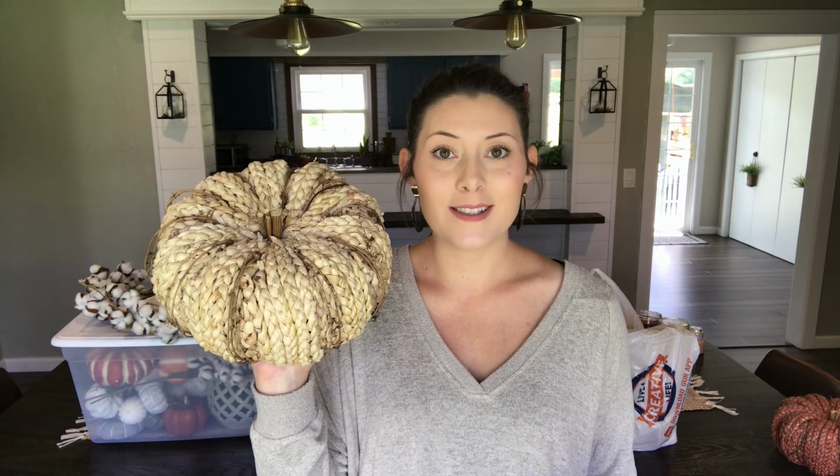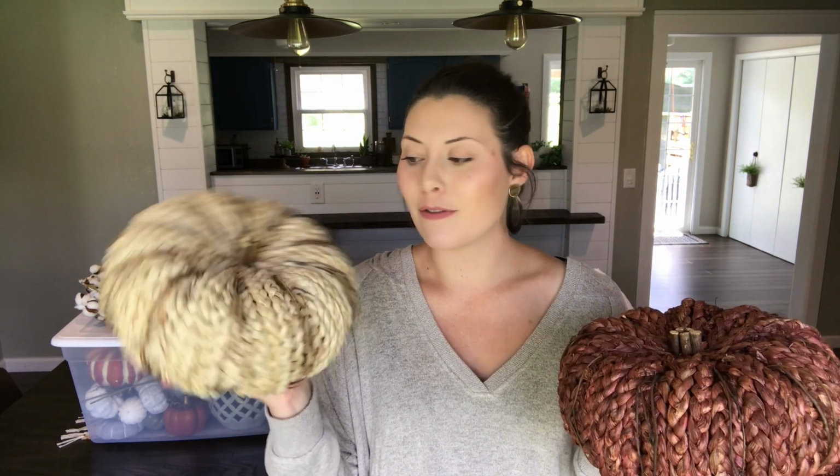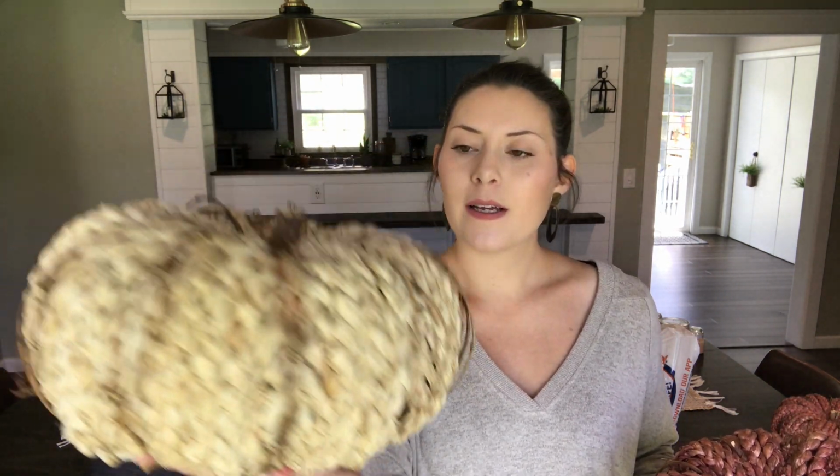Okay, so these first things that I wanted to show you guys, I actually got at Hobby Lobby. They do have these, it seems like they've had them the last several years, and this one I actually purchased a couple of years ago whenever it was 90% off. So I guess this is part of my older collection, but because I do have a couple new ones, I wanted to show you guys both of them. So this is the lighter color. It is like a braided pumpkin, I don't even know what this material is, but it has a wooden stem on the top. I really like it, and like I said, I got this 90% off a couple of years ago. So these are originally, I think, $21.99, and 90% off, I paid hardly anything for this.